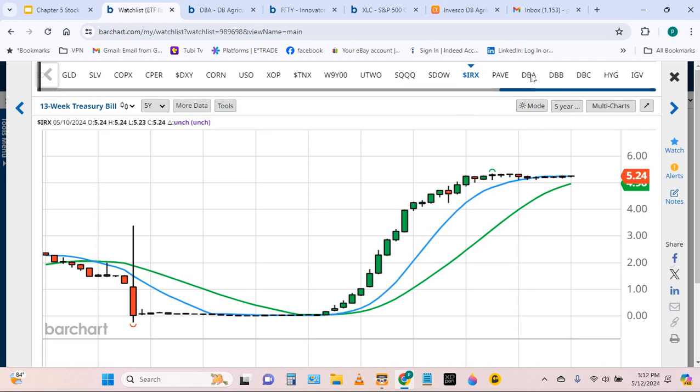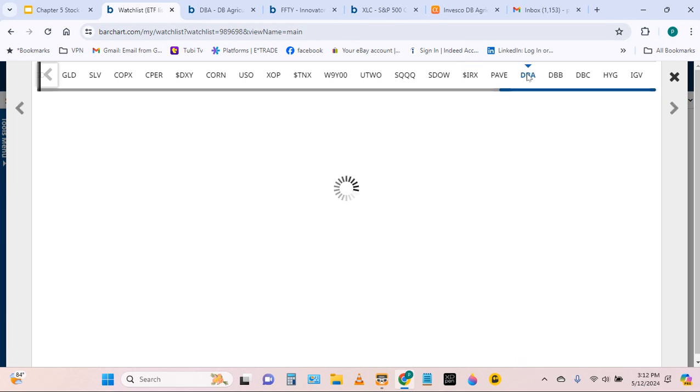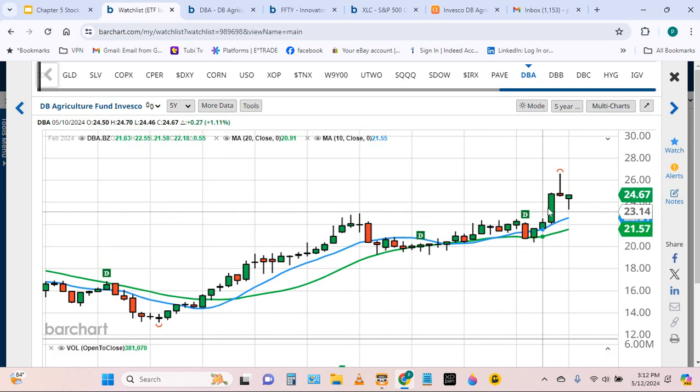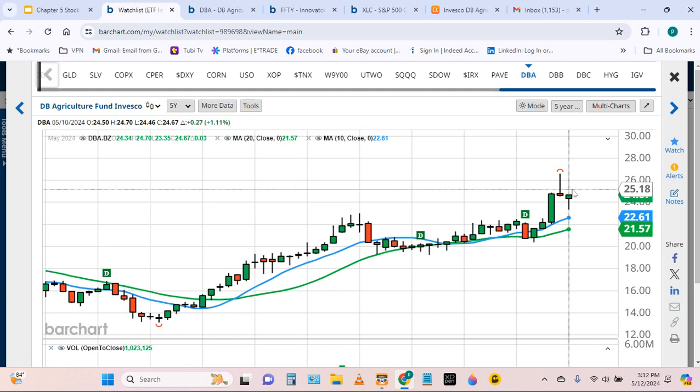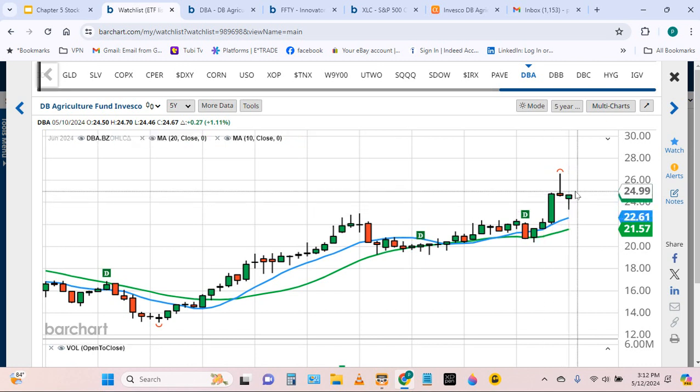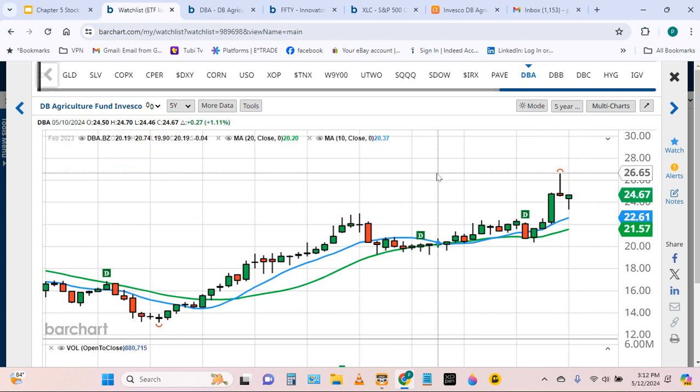So I picked out these 3 ETFs for you guys that I think could be potential investment opportunities. This DB Agriculture Fund was in a sideways trend for a long time and recently moved up, moved back. So far, we've got a bottoming tail bar in May. That looks higher over this area, I would say over $24.90, $25. That looks higher for agriculture.